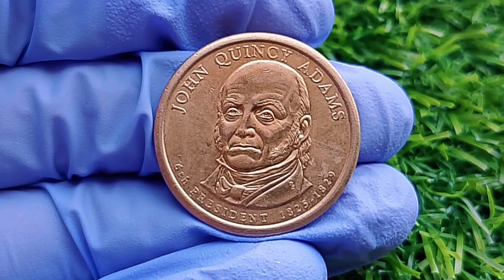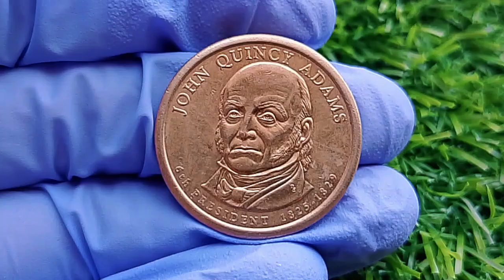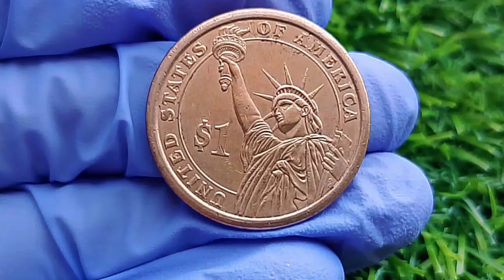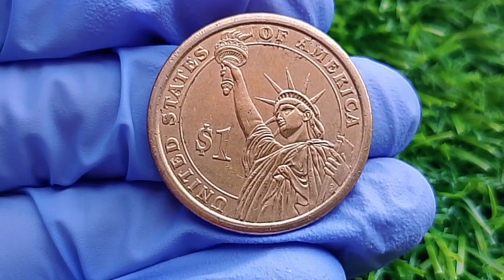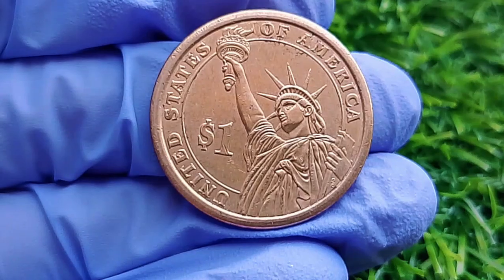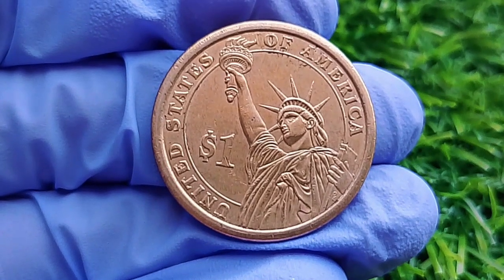And keep in mind, what you're seeing here is a circulated example. If you stumble across an untouched one, or better yet, one with a dramatic minting error, you could be holding a ticket to $300,000 or more. It's a thrilling reminder that history has a way of sneaking into the most ordinary places, and sometimes the smallest objects carry the biggest surprises.